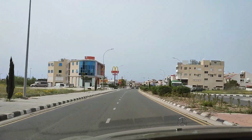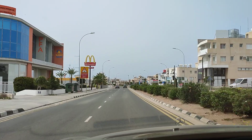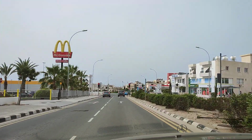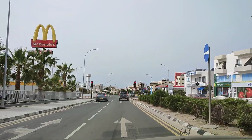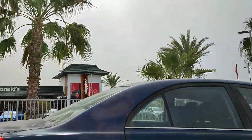This is the Uptown McDonald's. There's two branches in Paphos, one up here obviously, and then one down on the Tomb of the Kings Road, which we will pass in probably about 5 minutes or so. McDonald's, as usual, always has customers. It doesn't matter what time of day you go past the McDonald's, there's always someone there. Same all over the world.